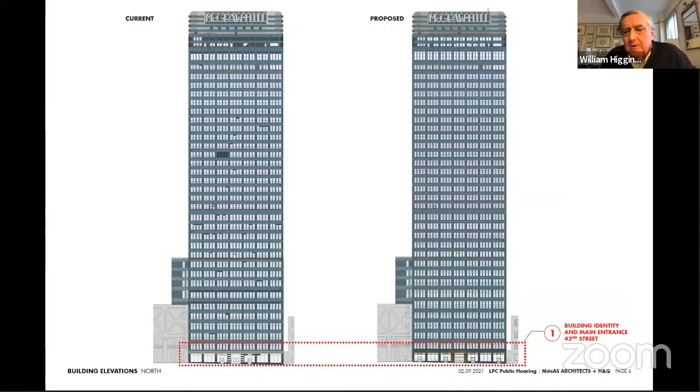So talking about current and proposed conditions, starting from the top, as Corey mentioned, the proposal as advertised was to change the McGraw-Hill signage name at the top of the building into the address utilizing the same terracotta. But this was an example, I think, of the community board process, particularly working extremely well and as it should work. The conversations with particularly the committee at Community Board 4 were extremely thoughtful, very, very collegial, very much the way I think the whole public review process is meant to work.